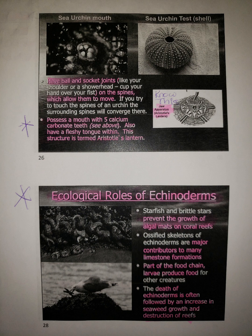looks like. The ecological roles of echinoderms. Starfish and brittle stars prevent the growth of algal mats on coral reefs. Their ossified skeletons, that is, of echinoderms, are major contributors to many limestone formations. They're part of the food chain. Their larvae produce food for other creatures.